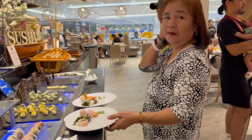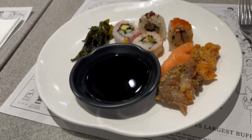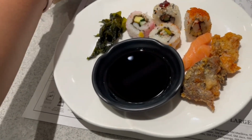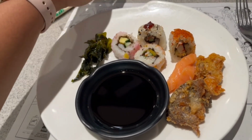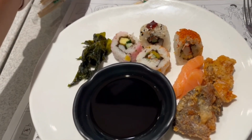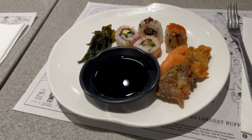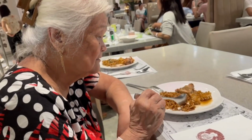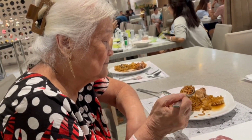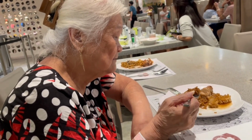Oh, ayan, mommy. Ready ka na kumain? What I have for my Japanese food from the Japanese section. I've been having a lot of buffet meals, so I have to really control my meals very soon. And here's Nanay. I think she's happy. She hasn't been out for a long time.